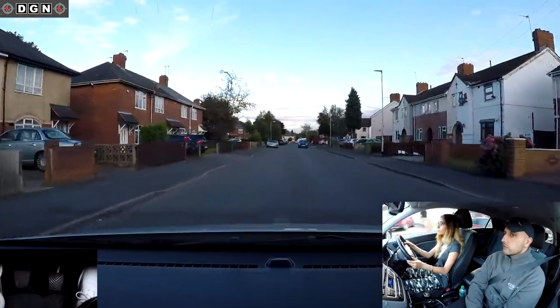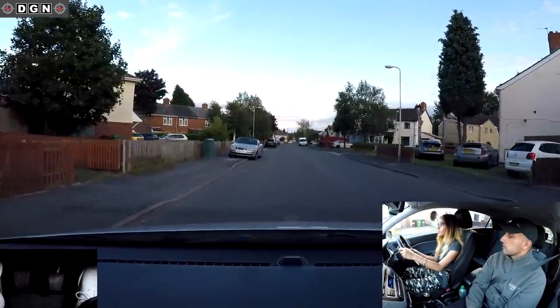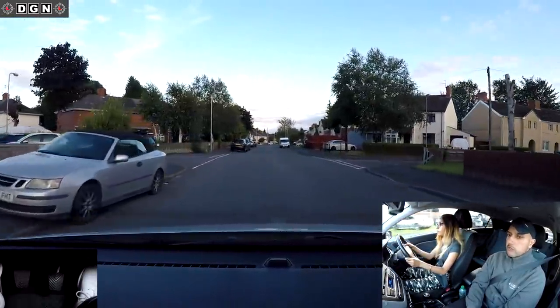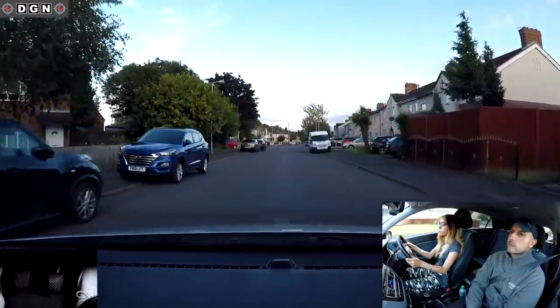Here we have another crossroad. There's a road on our right, road on our left. So, who's got priority here? Me. Yeah, keep going. Okay, just have a quick glance, make sure no one's pulling out. Straight across. Well done.